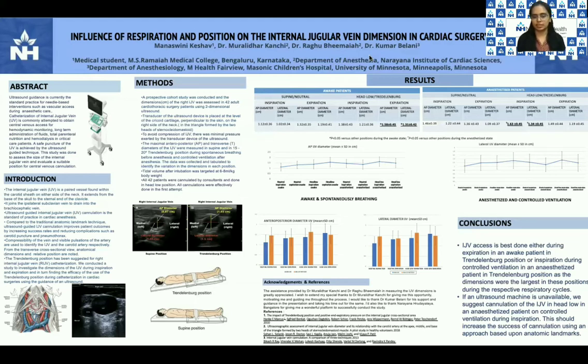The maximal anteroposterior diameter and the transverse diameter of the IJV were measured in 15 to 20 degree Trendelenburg position and in supine position during spontaneous breathing before anesthesia and controlled ventilation after anesthesia. The tidal volume after intubation was targeted at 6 to 8 ml per kg body weight. All 42 patients were cannulated by consultants and done in head-low position, and all cannulations were effectively done in the first attempt.